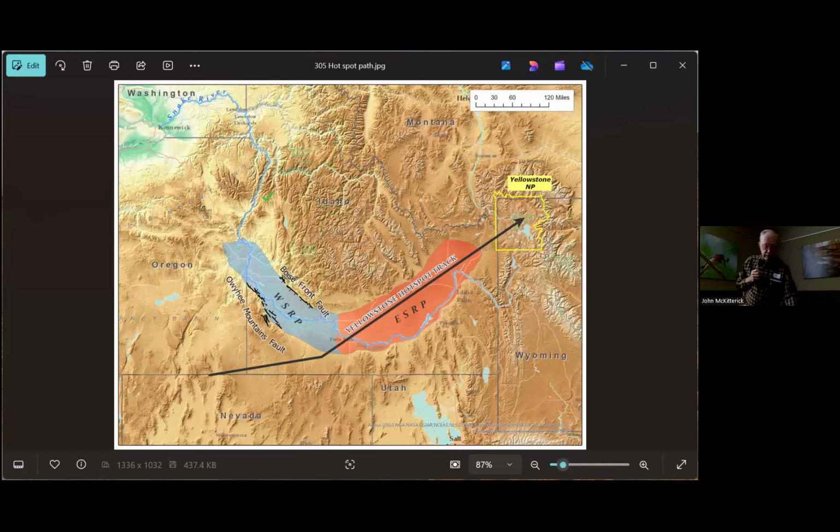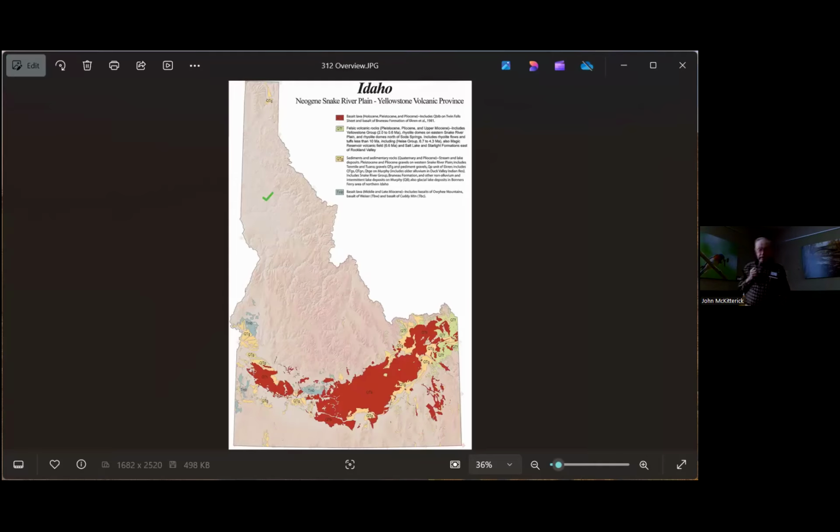In fact, what it did do, rather than uplift the mountains, is it covered the plain with basalt. And the red on the screen, you can see the state of Idaho, the plain, of course, being right here. And the red are basalt beds, which are dozens to hundreds of feet thick. And that's a significant part of this story, at least for our 2012 trip at any rate.